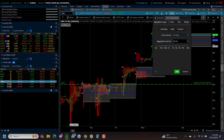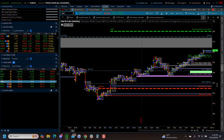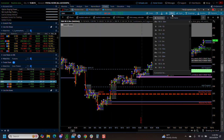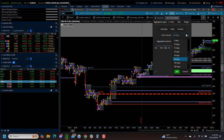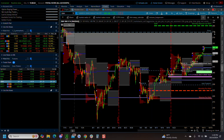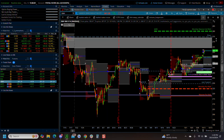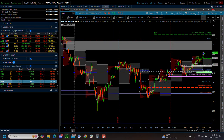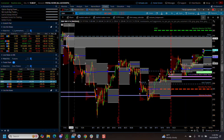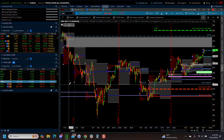Let's go 90 days and see if there are any untested anchored VWAPs. No, it won't show it on that. There's one below us. Let me see if I can get a bigger time frame than 90 days. Yeah, it's not showing any untested anchored VWAPs. Okay, so that helps to be a driving force when those things have not been tested. So just be mindful of that in your trading here.